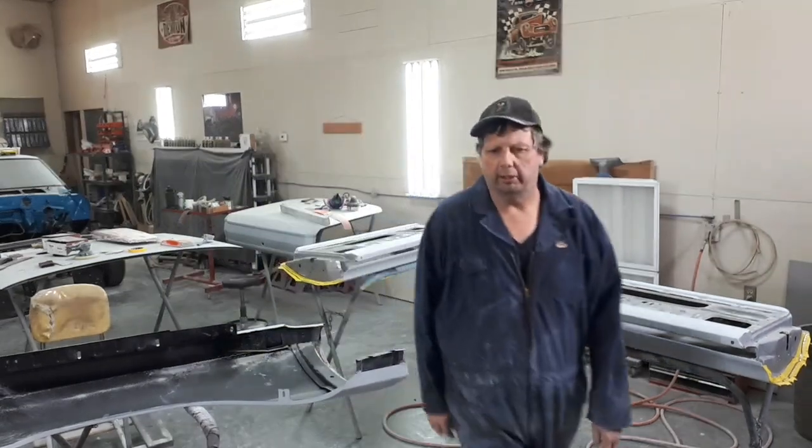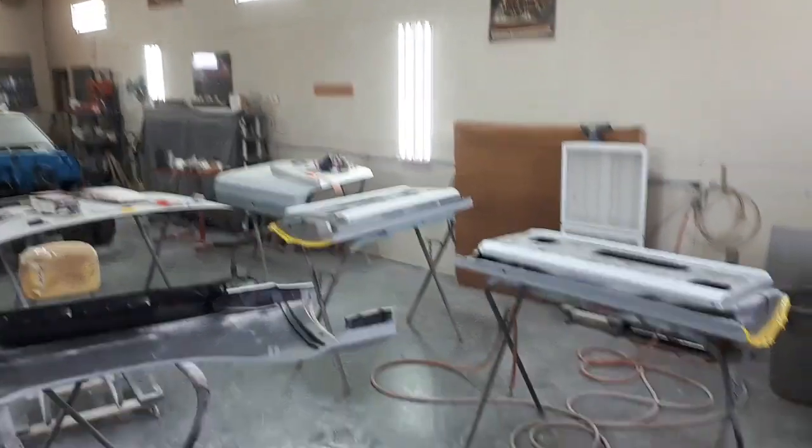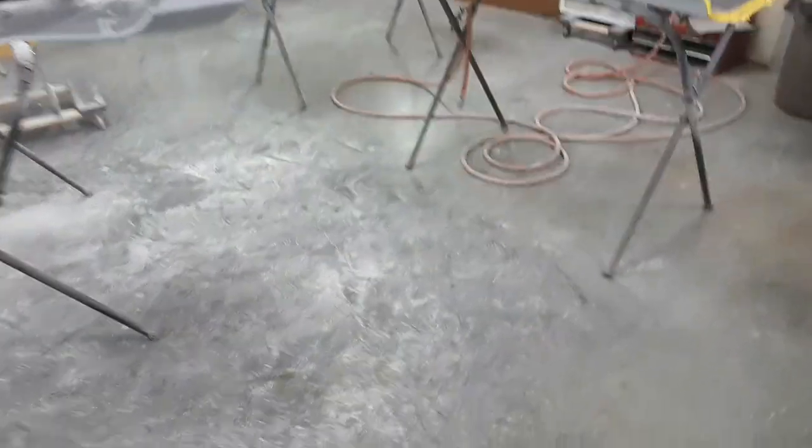So we're gonna do some seam sealing here now. Yeah, I'll show you some stuff. Let's go look at some stuff.